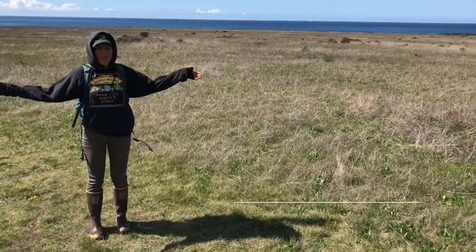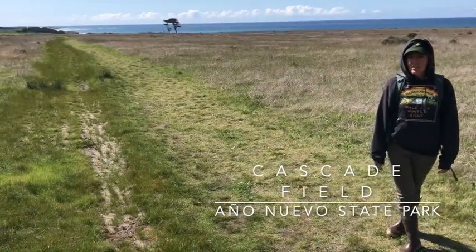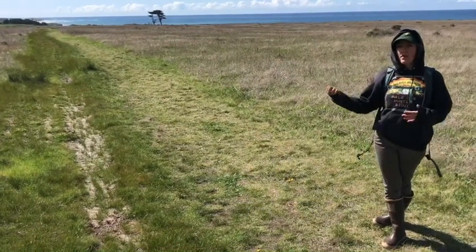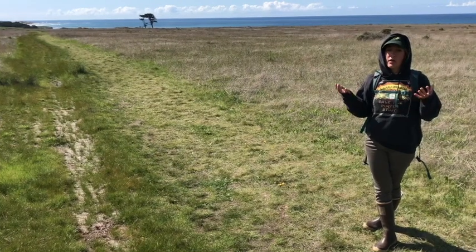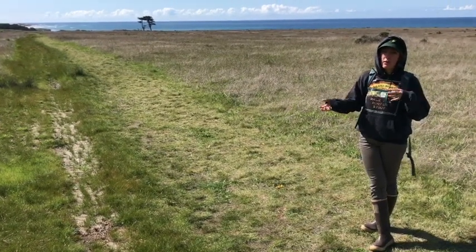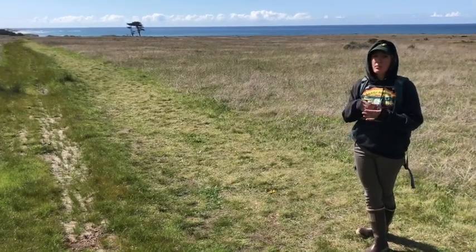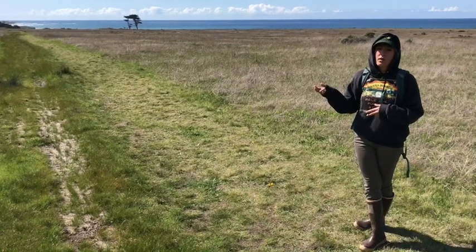Welcome to Cascade Field. This is one of our reference sites that we do a lot of our seed collection at. It's part of Año Nuevo State Park, and we have an agreement with them that we can come here and collect seed, and in return we give them some of those plants that we grow from that seed. So we typically come here in the spring to see what flowers are blooming, and then again in the summer when those seeds are ready.